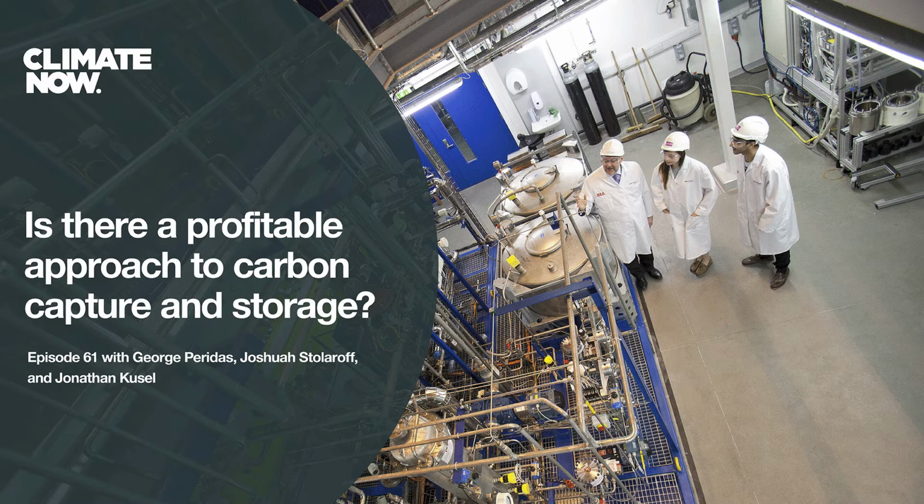So we end up with hydrogen and carbon dioxide as our outputs. And there's some ash. And the ash we can sell as a fertilizer additive. Hydrogen we sell for transportation, and CO2 we put underground for geologic storage.